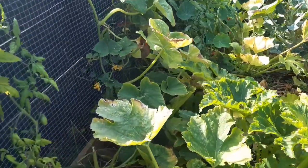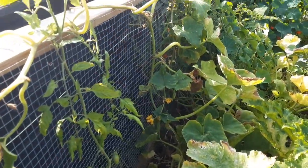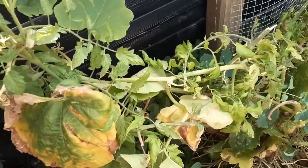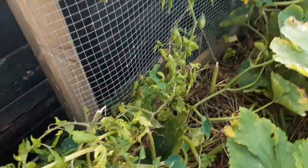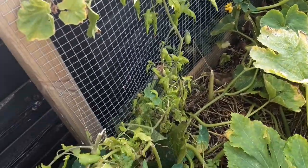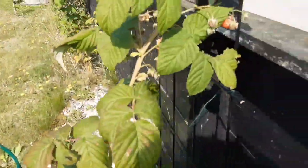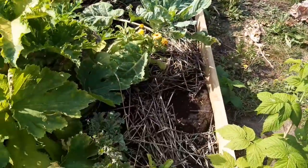This is why people say if you have a friend with a squash plant, they will annoy you and you will just have too much squash. This pumpkin took down this tomato plant, but they're just in this weird wrestling match, and I'm okay with that because it's funny. Yeah, raspberries. I've been eating raspberries all summer.